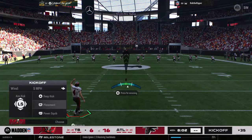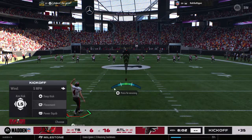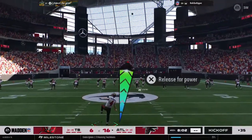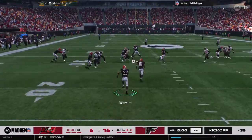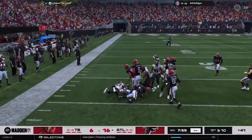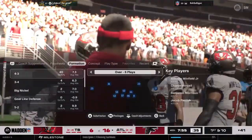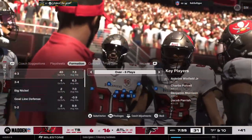Chase McLaughlin to kick off for the Buccaneers. Following the touchdown, here's McLaughlin to kick off. Oh, a dangerous return man showing it here. And a nifty return there all the way across the 40. And that's the kind of return you're looking for, to get to that spot on the field, that allows you to do a lot of things on offense.